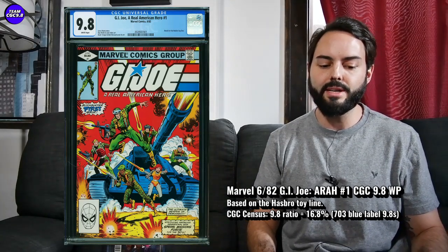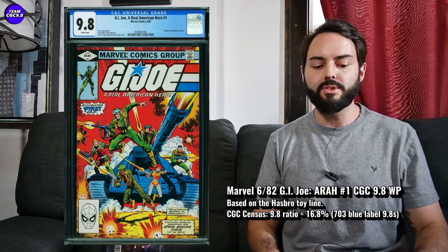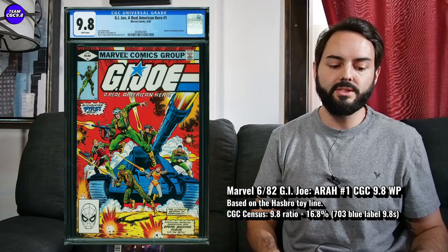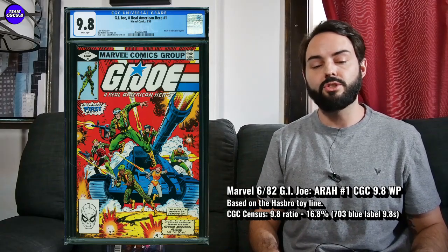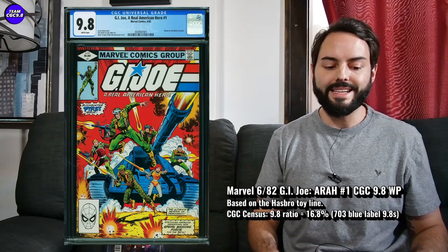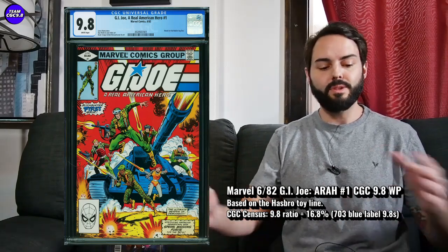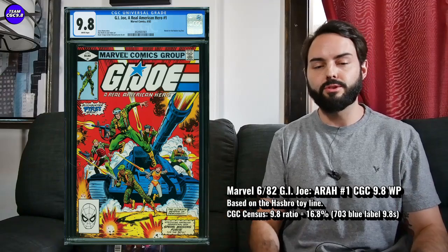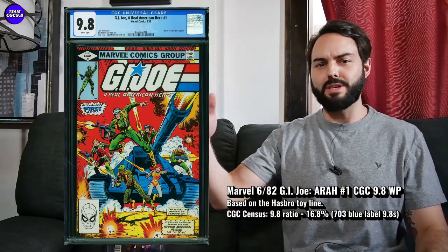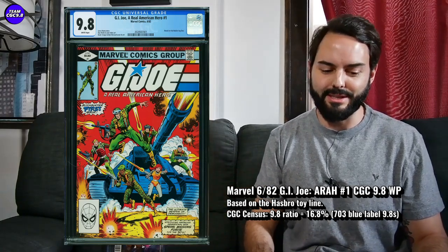There are 703 9.8s in a blue label. 16.8% is the 9.8 percentage. Recent sales saw one sell for $1,238 and another for $1,808. So I think that's kind of the range on this one, both in direct editions. There were a few that sold for like $3,000 in the direct edition about a year ago.